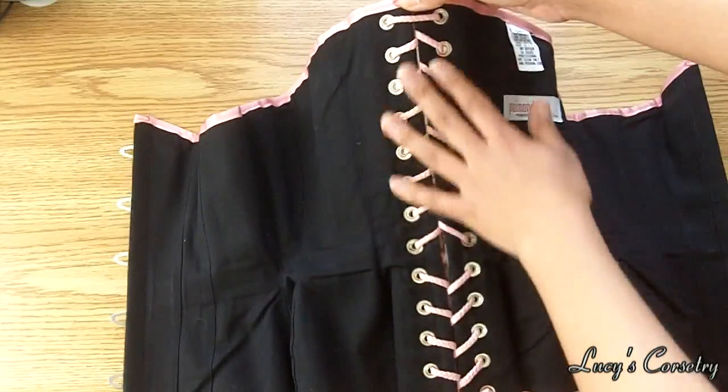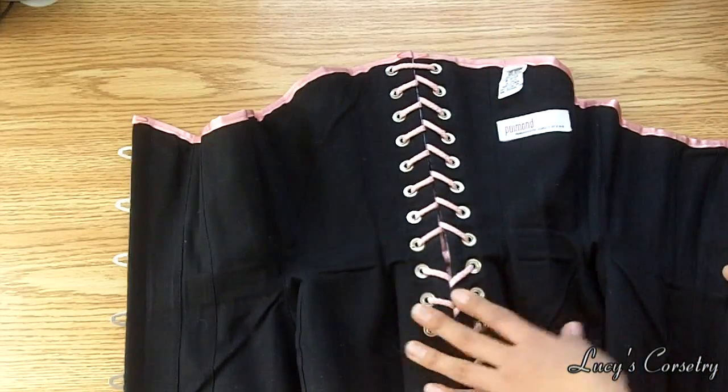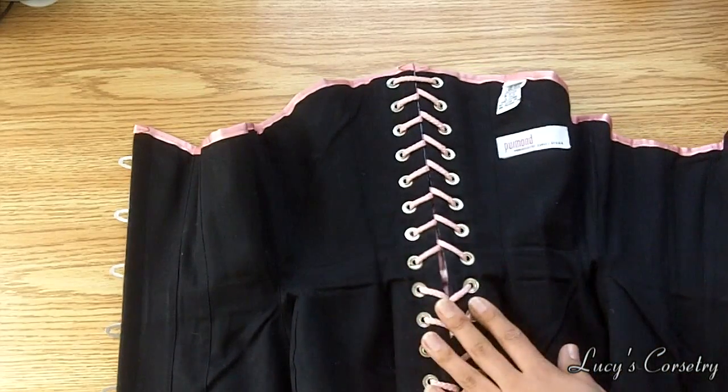Now there's no modesty panel in this corset, no modesty placket underneath the busk either, but if a modesty panel is sort of a deal breaker for you, then I'm sure you would be able to email Puimond and see if he would be able to accommodate that for you.